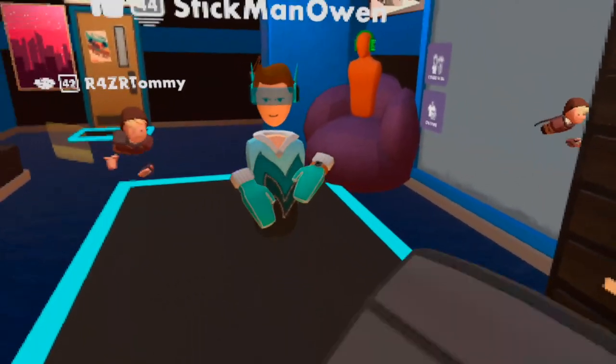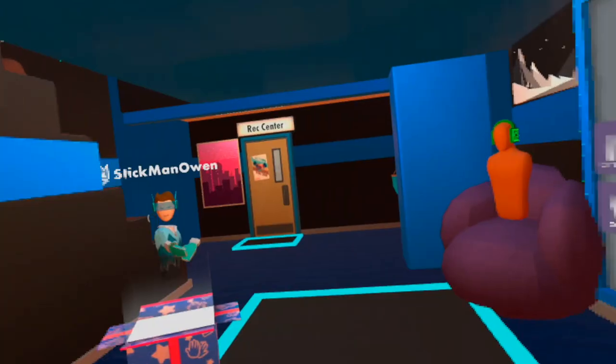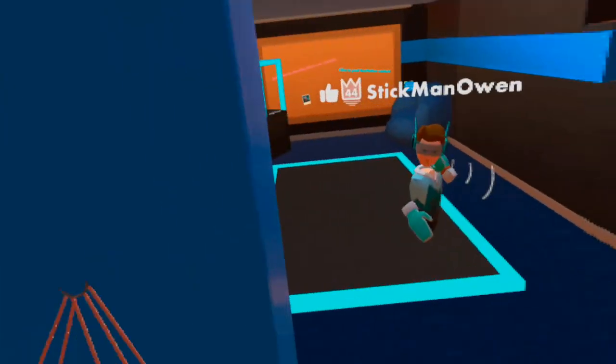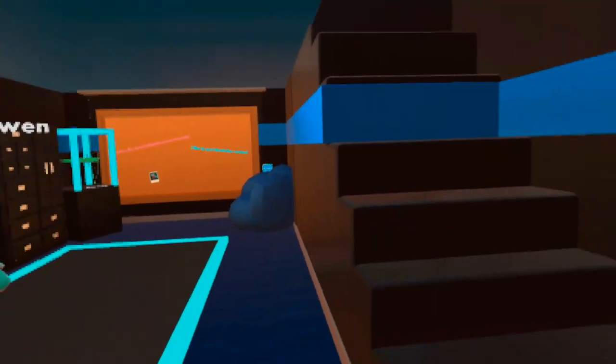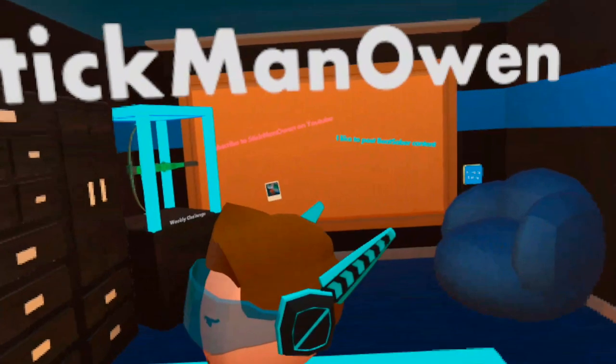Hello. Welcome to my dorm. Wow, this is cool. I like the blue theme. Back here, we got just a hammock. Some of this stuff is from the invention store, but pretty much all the walling and stuff in the stairs were made by me. Oh, wait, did I spawn on this side?